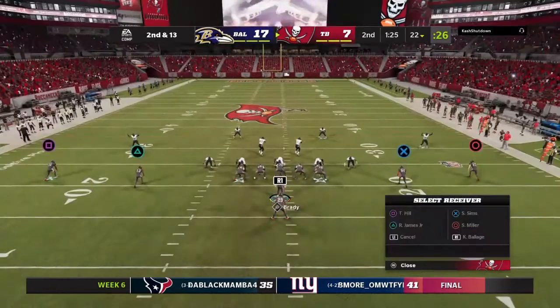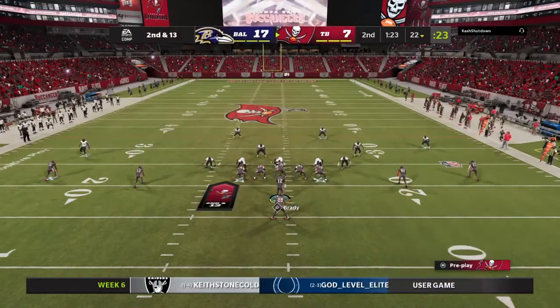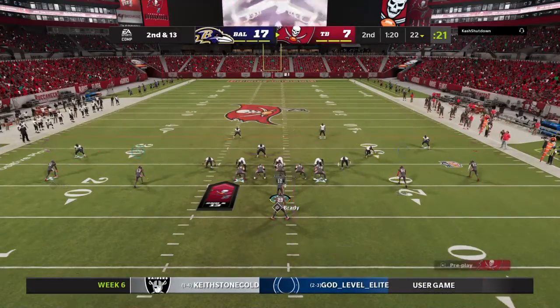A 3-yard loss to start the drive. They'll look to make that up and then some on 2nd and 13. Check back 40. Check back 40.